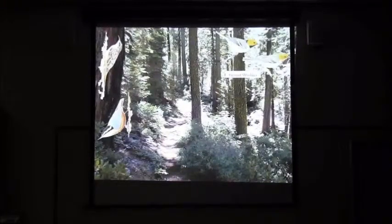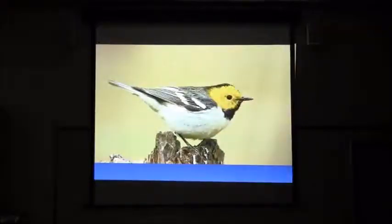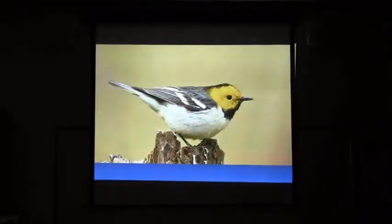They're at the tops of the trees, and they're really hard to see. But if you learn the song, which is a little buzzy song, you soon discover that in much of the Sierra, they're actually the most abundant warbler. They actually outnumber yellow-rumped warblers in a lot of the Sierra. But if you didn't know the song, you would never know.